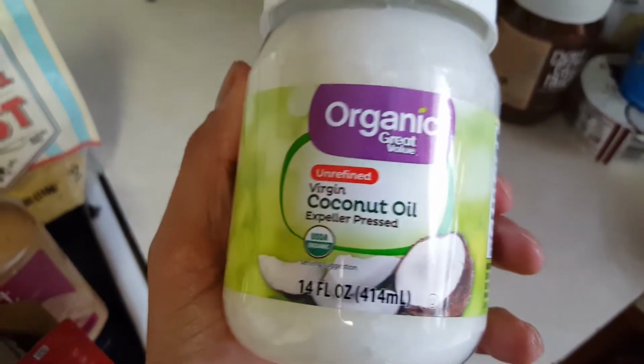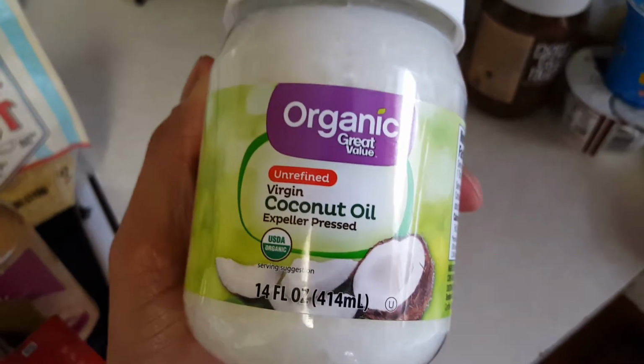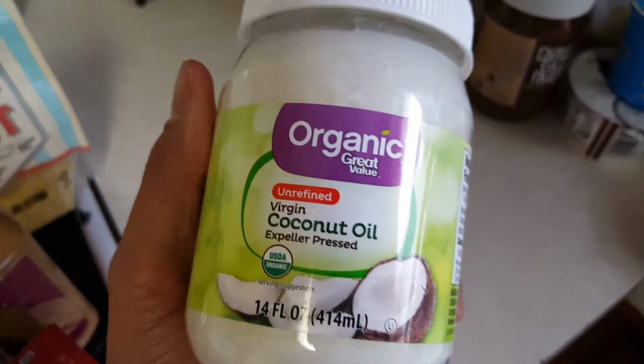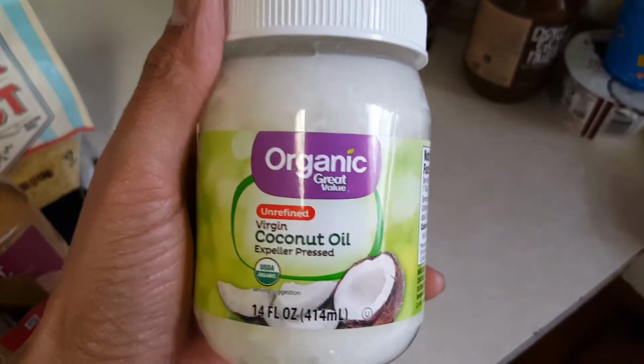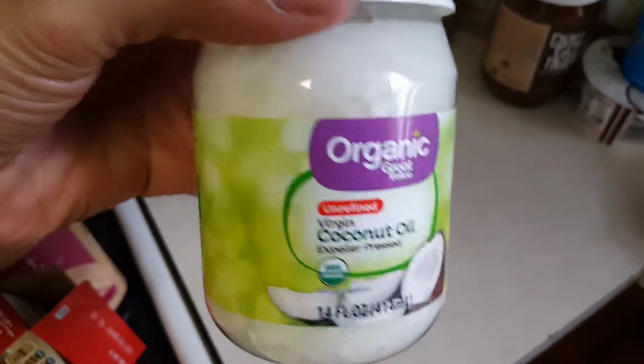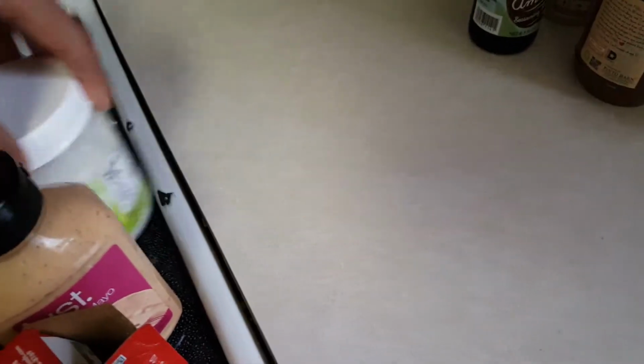Here we have some coconut oil. I'm sure a lot of you know about coconut oil, but this is good for when you want to fry something up real quick, or put a little bit in the pan and make a stir fry, tofu, different things.